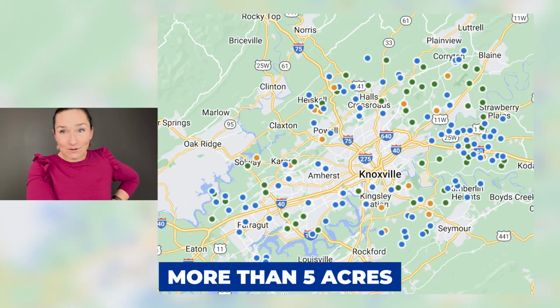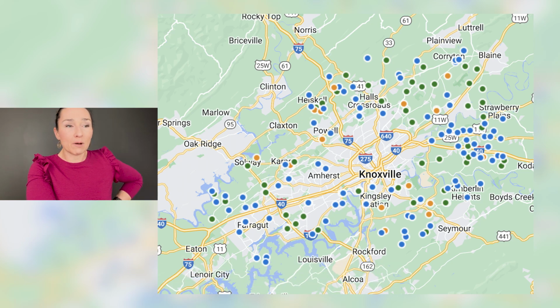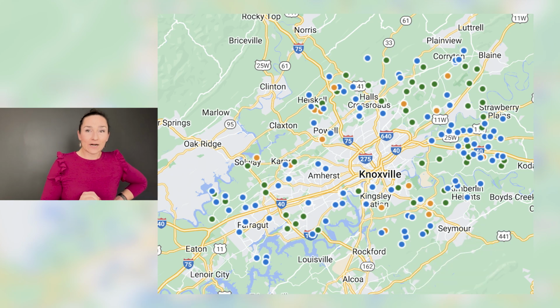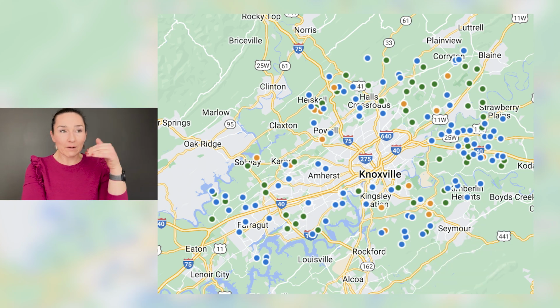What about 5 or more? So this is where we see a drastic drop. About 2% of overall homes in the Knox County area in Knoxville have more than 5 acres. And then where might we imagine these would be? We imagine these would be outside of the city, which they are if you look at the graphic.